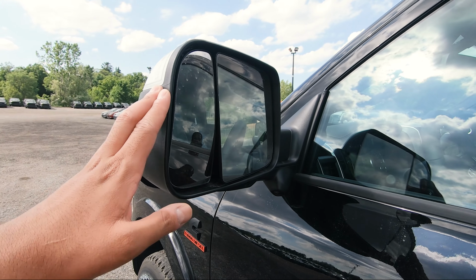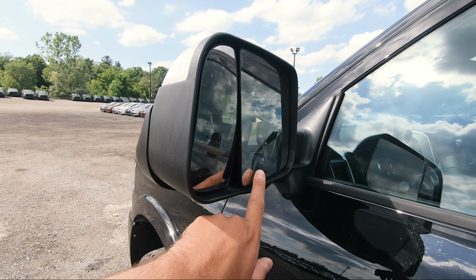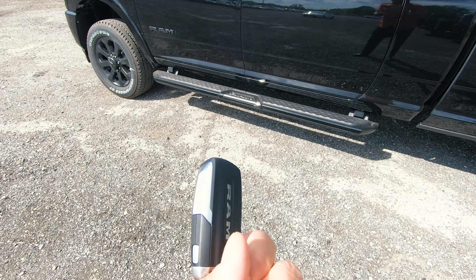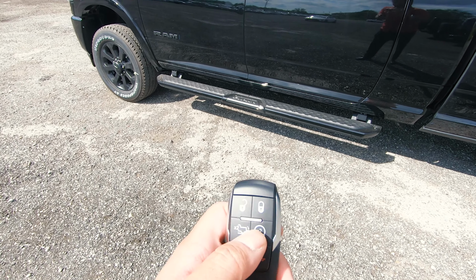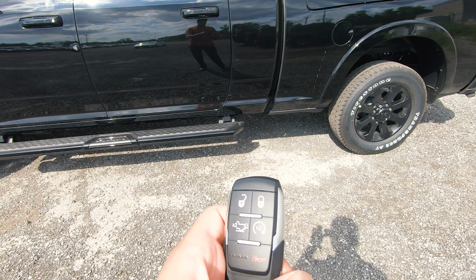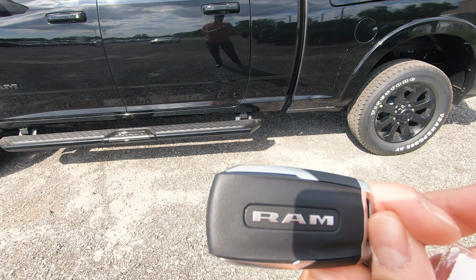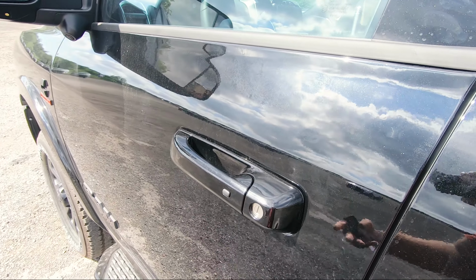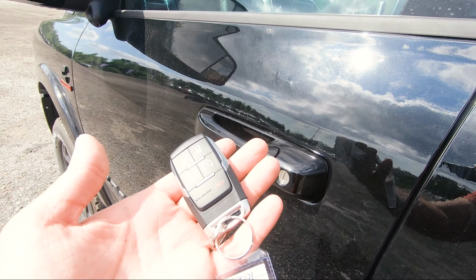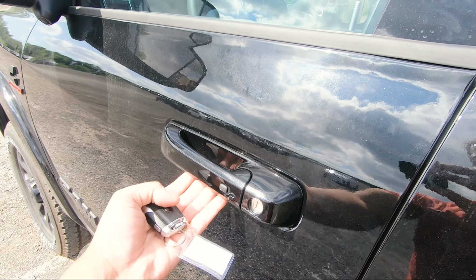Cool thing about these side mirrors is that they are tow mirrors, so you can adjust this side and this side. As for the key fob, this is a traditional Ram key fob. As you can see, you've got your lock, unlock, tailgate release, remote start, panic button, and of course Ram at the back there. This truck also has keyless entry, so if you press this button right here, it locks the truck, and you just have the key next to you, hand underneath, and it opens the truck.